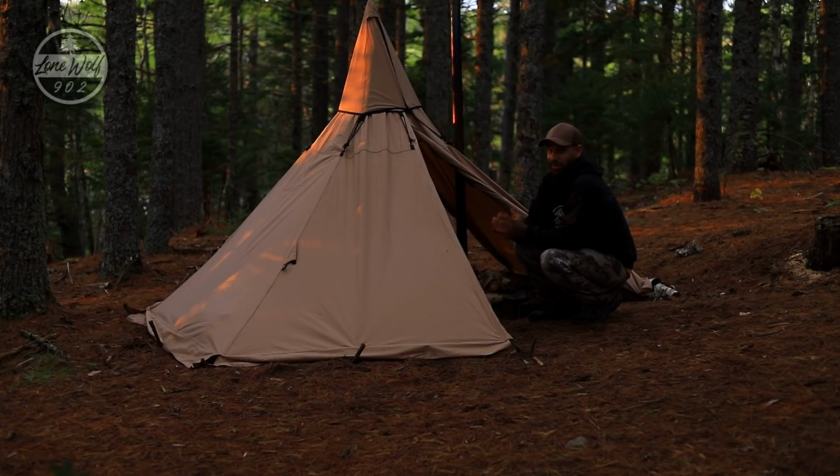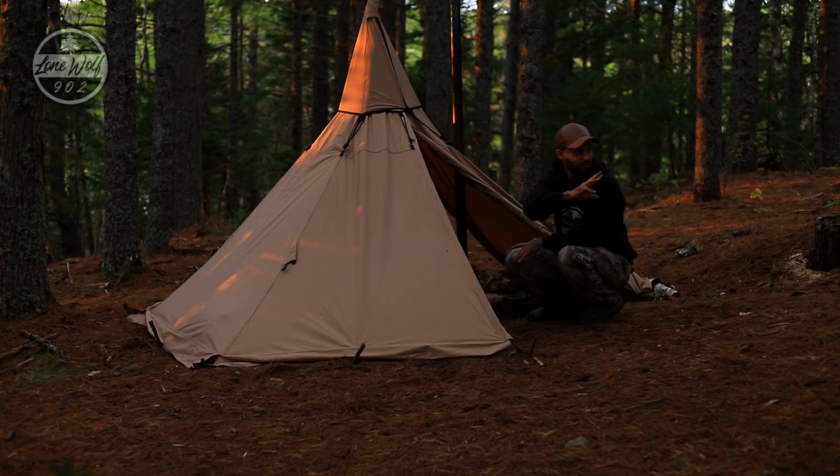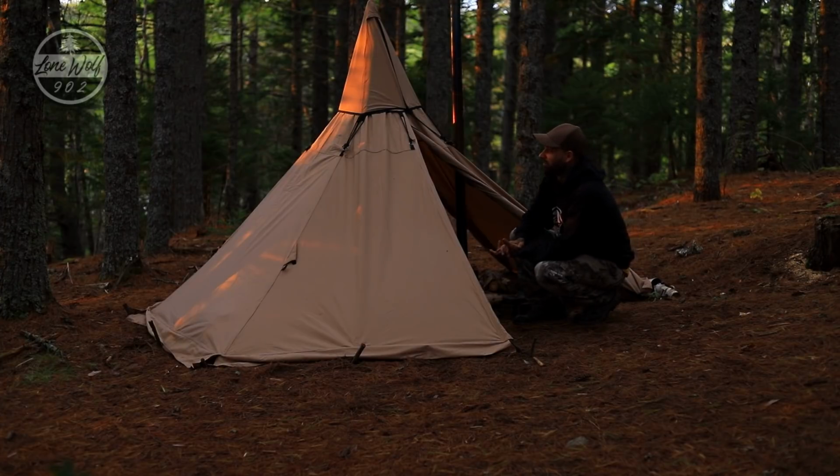All right, so there is a little bit of a sunset across the lake right now. We got some beautiful golden light coming right through the trees, bouncing off the chimney and the side of the tent. All these trees are all lit up golden. It's pretty awesome. So I'm gonna be heading inside of the tent very shortly.